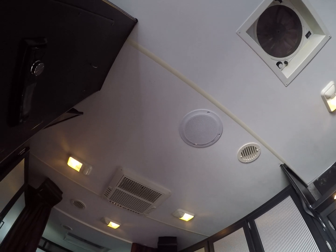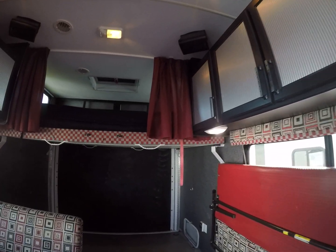Looks like a big bass speaker on the ceiling. Ducted air conditioning. The rear bed, it's a queen. It's not power, it's manual. You do have to pick it up. The rear ramp's got a non-skid finish and it's in good shape. Tie downs on the floor all over so you can secure your load.